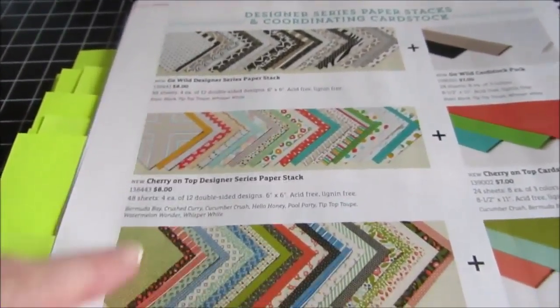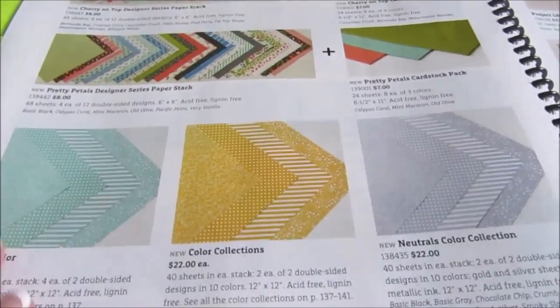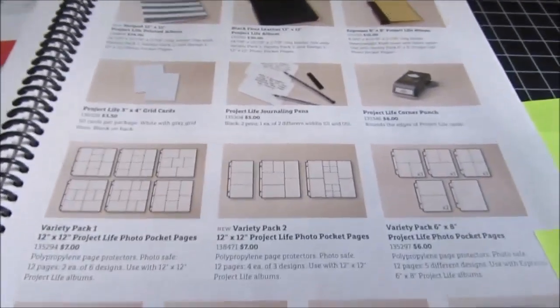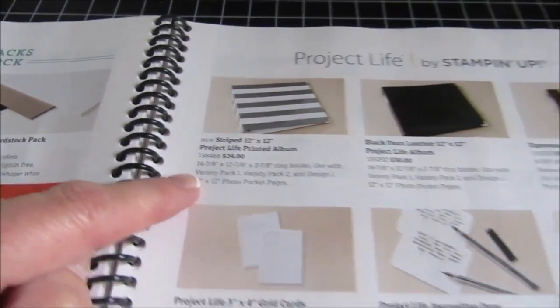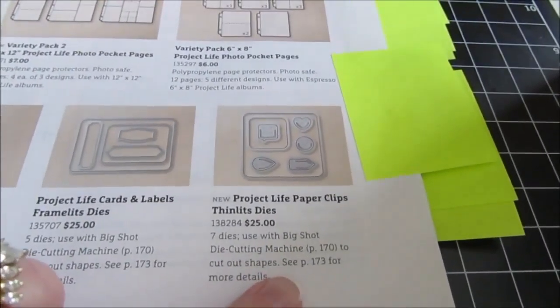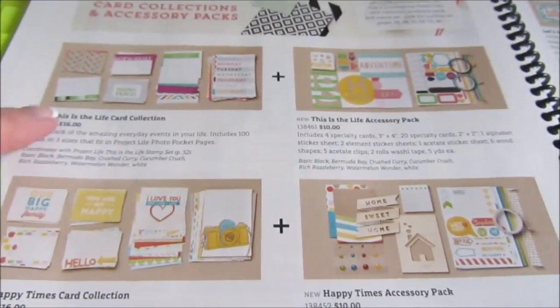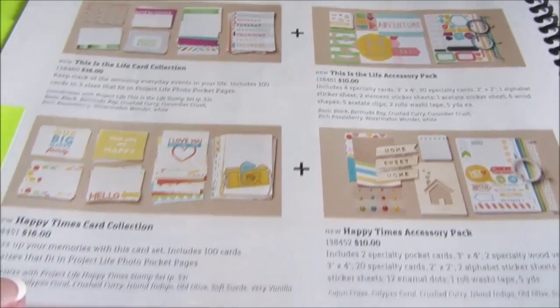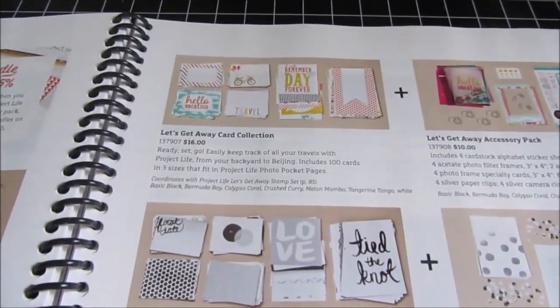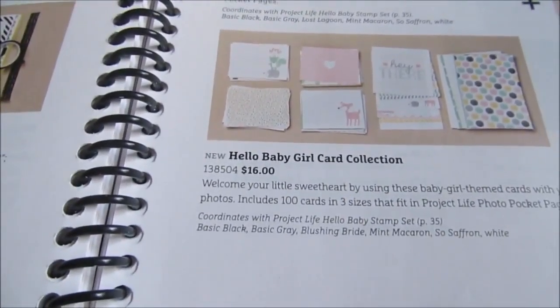Some new 6x6 paper stacks. Some of the new in-color designer series paper. A new Project Life album. Some new Project Life pages. Here is the new Project Life paper clips framelits. The new Project Life kits. Love them. They have Project Life kits for boys, baby boy and baby girl.